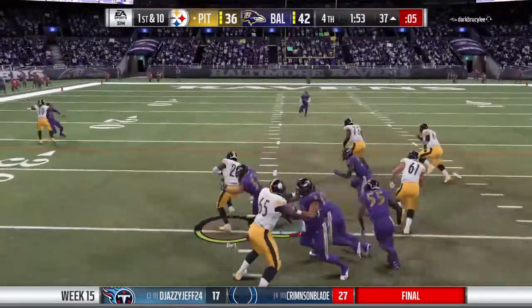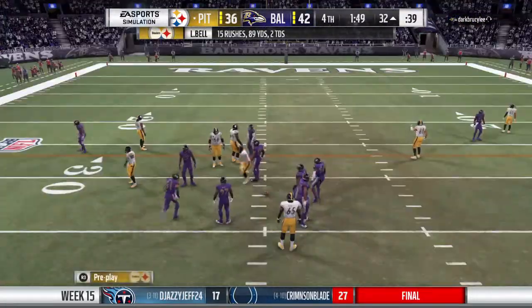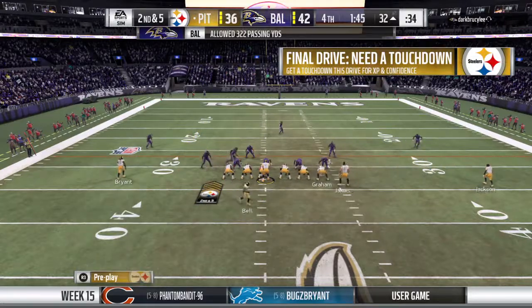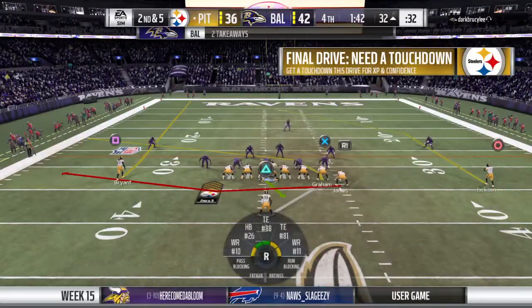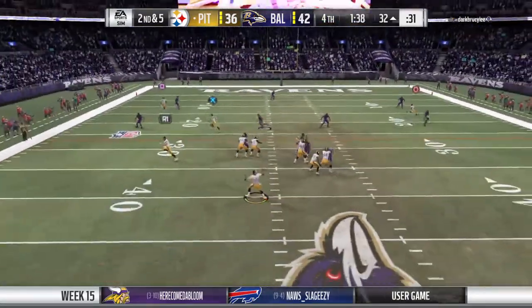Now Roethlisberger going to hand to Bell. And he is hit pretty hard from the side as he's knocked down at the 32-yard line. Give him 5 on the carry there, and it'll be second down. And that's exactly what you want on a first down run. Pick up 5 yards, bring up 2nd and 5.